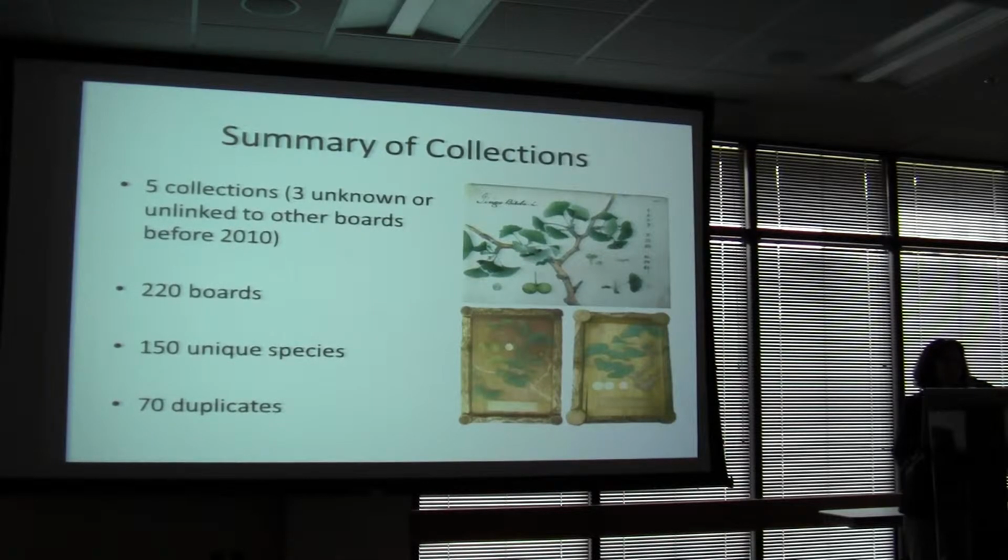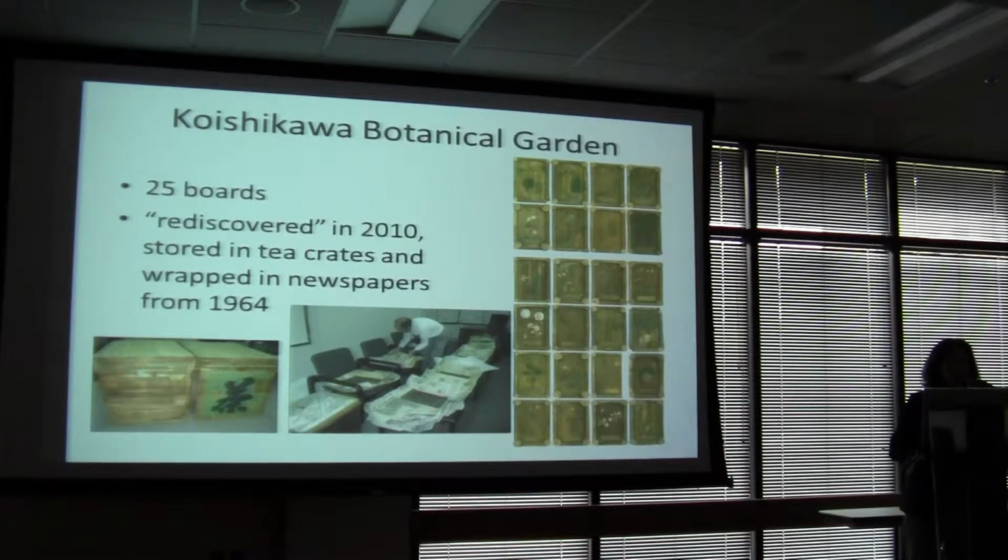Through inquiries with directors there, we learned that there was not only another set of these xylotheque prints at the Koishikawa Botanical Garden, but that there were also others in storage in the Harvard University Herbarium, as well as in a private collection in London. So we went from knowing about 2 of these sets to knowing about 5, containing in total 220 boards comprised of 150 different species and 70 duplicates. So on this premise, I'll summarize the collections for you.